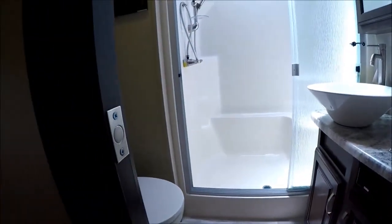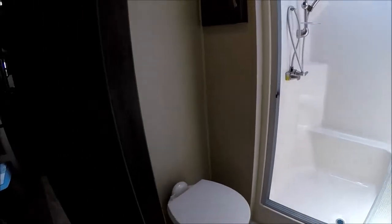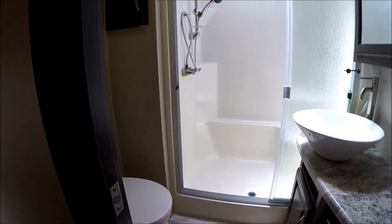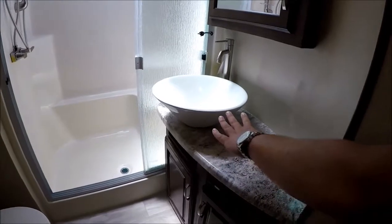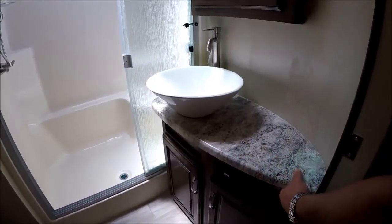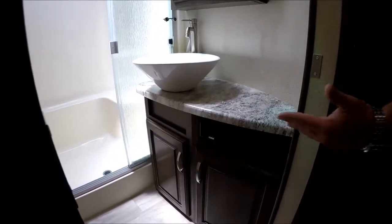Nice rounded wall. Good size. Because of the wide body, you get that extra space in the bathroom. It's amazing how much difference that little bit makes, but it really adds up. That and the way we have the vessel bowl sink to give you a larger bowl, more countertop space, but it also allows us to keep this base cabinet in further, so you have more floor space inside.